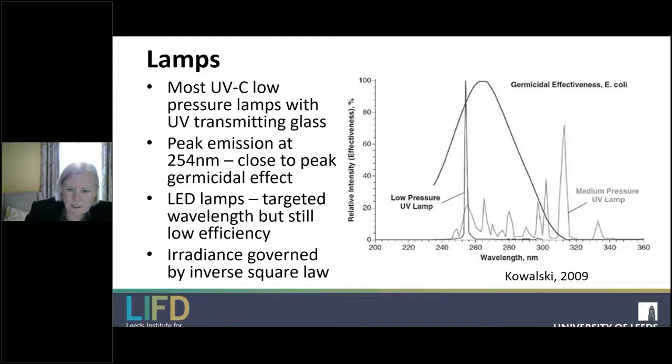So most lamps are these low pressure lamps. You can get LED lamps now. Some plus points of LED lamps is they have a very focused wavelength, so you don't get these stray wavelengths that can potentially cause other issues. But they are still very low in efficiency at the moment. So I think it's a technology that will develop and will improve. There are some good devices out there, but they are less effective at the moment.